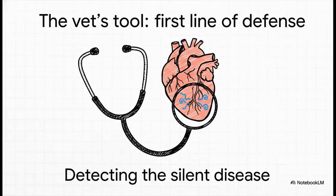And that really just hammers the point home, right? This isn't something you're going to spot at home in the early days. It's a disease where you have to be vigilant. Your vet's stethoscope is literally the first line of defense, catching that quiet little whoosh from the leaky valve, sometimes years before it ever causes a real problem.